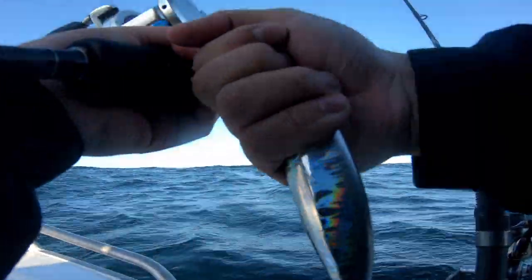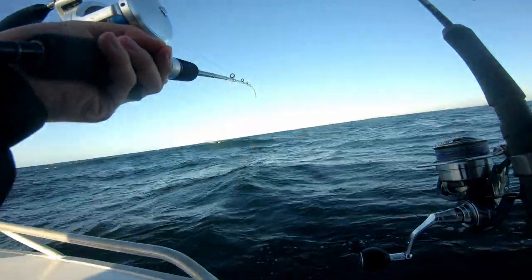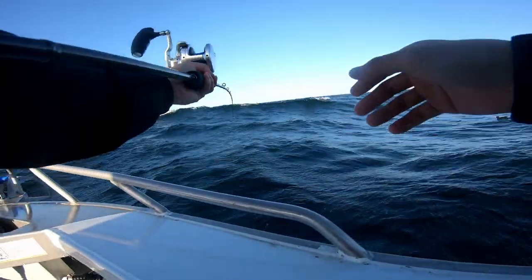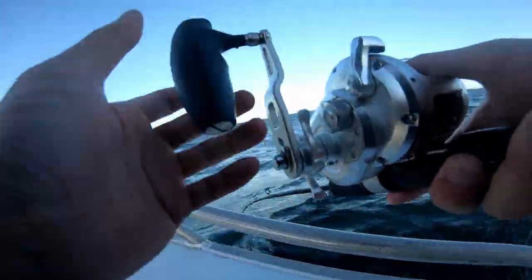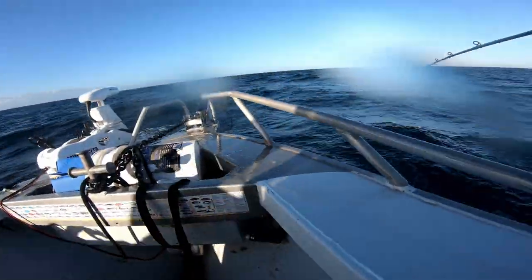Alright, so we've commandeered Josh's lure setup, so we're going to be using that in a second after this drop. So I'm just going to leave that over on the side here. I reckon it shouldn't be too long before we get something again. Big splash. Water over the bow.